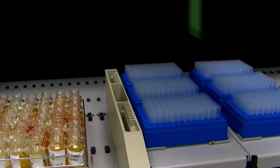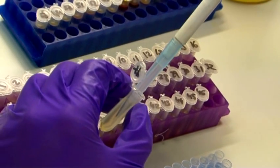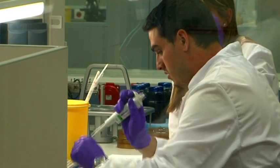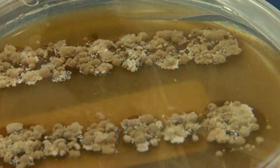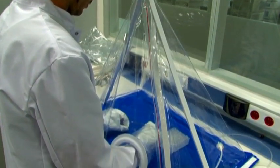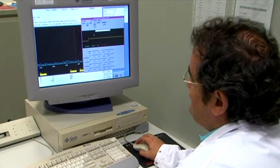Just 2 grams of each organism are enough to perform research and discover whether or not the sample has anti-tumor properties. To do so, extracts are evaluated against a panel of human tumor cells. Those that exhibit activity are fractionated to isolate the compounds responsible for the anti-tumor activity.